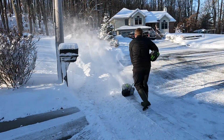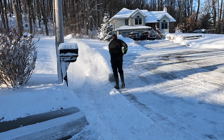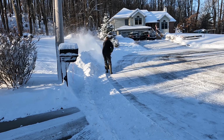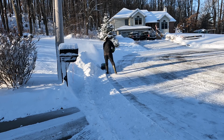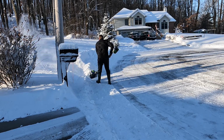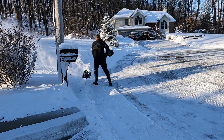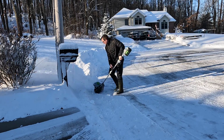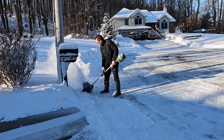Even with this very light, dry snow, the power shovel does still have its place. Here, where the plow moves around snow and piles it up, it compacts it quite a bit. There's also chunks of ice in this, which the power shovel handles just fine. I have not had any damage to the plastic components due to ice or snow chunks, just with that rock that I got wedged in there.